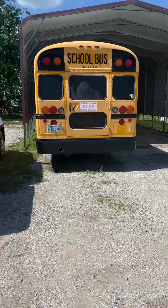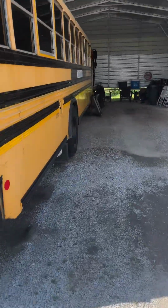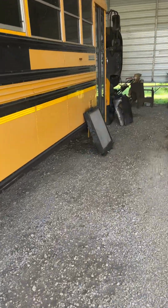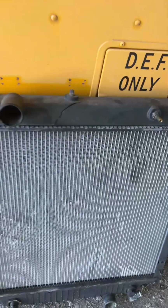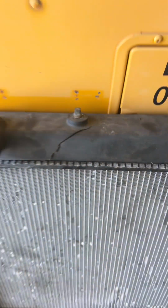Here's this bus, 2012 Vision. It sat here and popped a radiator. Here's the radiator. I have it pulled out, and you can see the plastic just split. I'm not sure how I feel about that, but it happened.